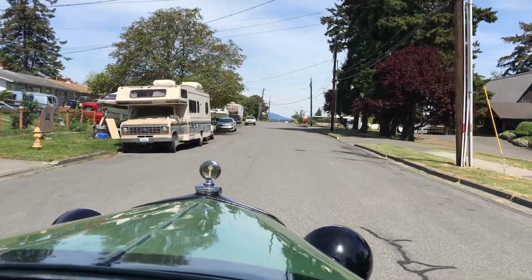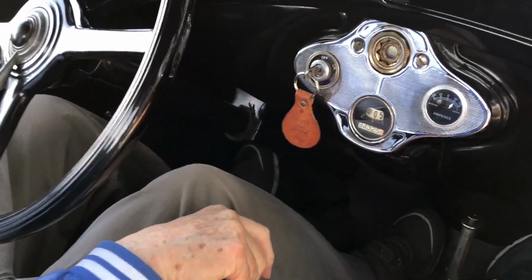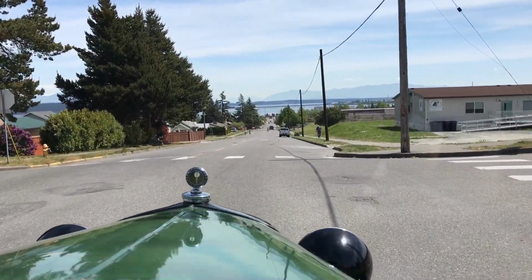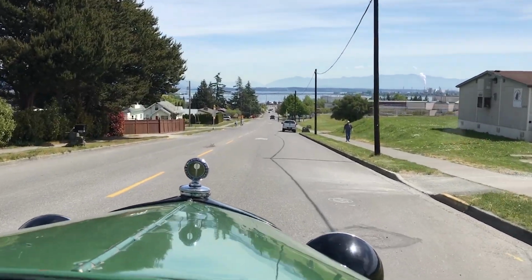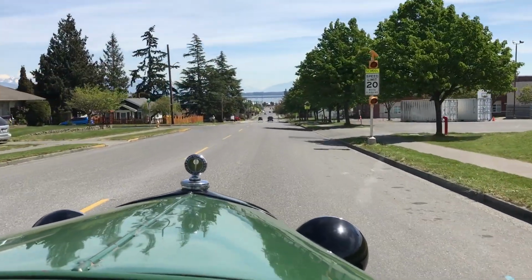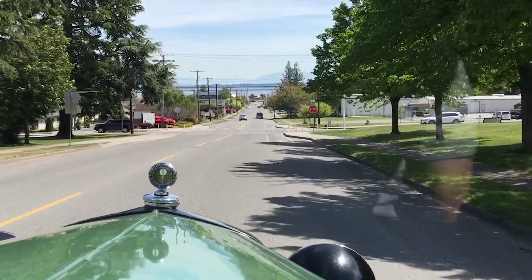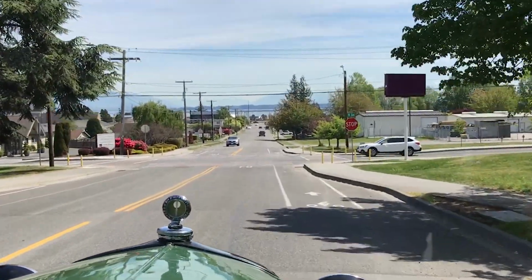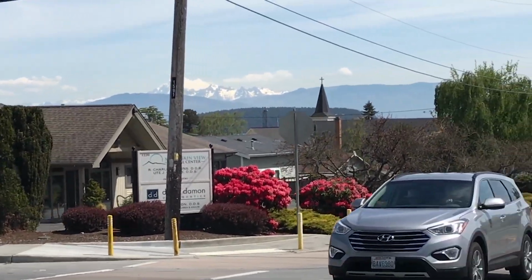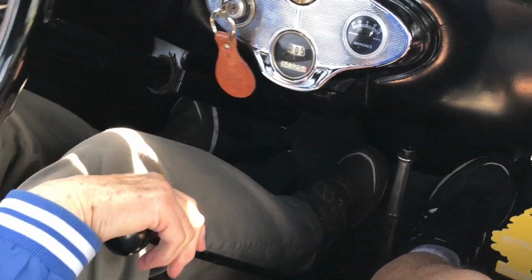Coming through the industrial section here of the community. Pretty quiet. Yeah. Everybody smiles that you pass. Oh, yeah. I find a lot of little old ladies coming up to me in the parking lot saying how much they like the truck. How old, Dad? I don't know. It's Mount Baker in the distance. No grinding at all, Dad.